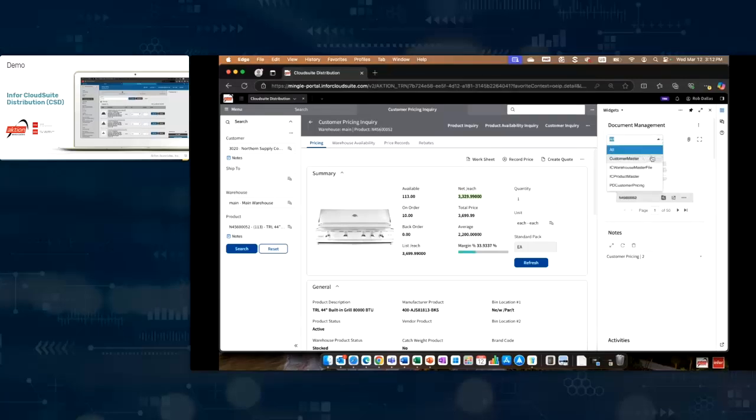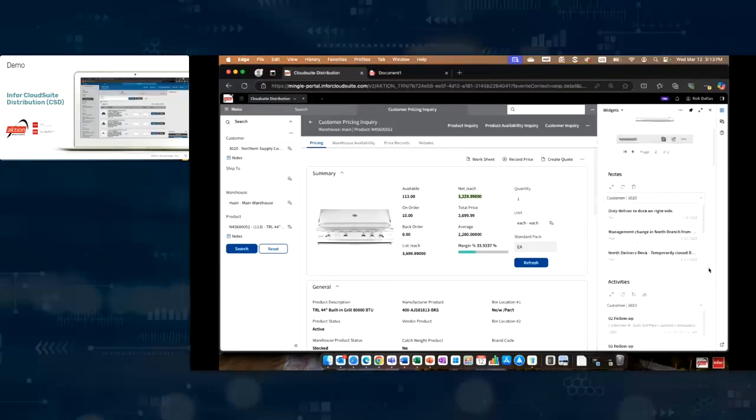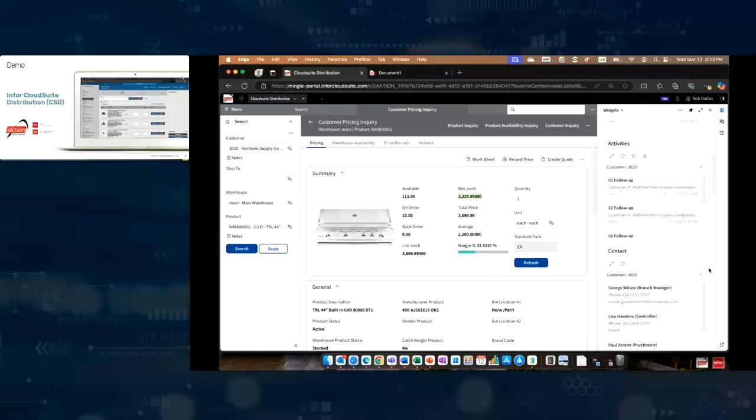So now I could look at objects related to the customer records, to the warehouse records, to products, to the pricing record. I can say, what's related to that product? Maybe I want to see that spec sheet, and I could email it straight from the system, from the web part. Or maybe I want to look at another, there's the product image of that item as well. I could look at notes pertaining to customer, to products, whatever I'm working with on the screen, activities, follow-ups, to-dos, unlimited contacts, and many other web parts as well.